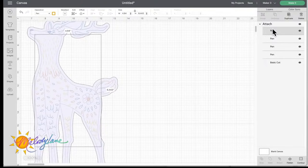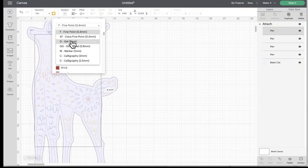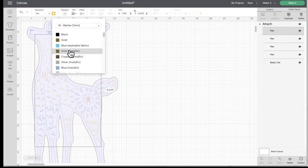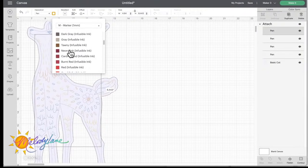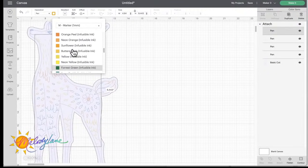Okay, so I'm going to teach you something. Some people do not know how to change their pen color. I know a lot of you do because you watch my videos. I'm going to change this to marker. I don't even know what color this is supposed to be. And I'm just going to change it to infusible ink just because they're here, so we can see that better.